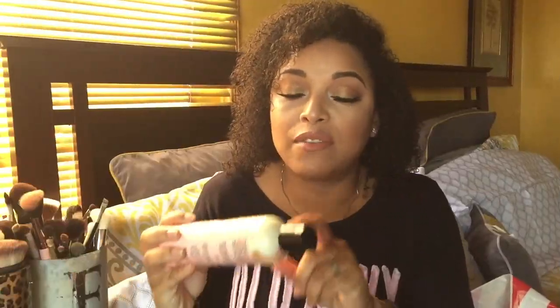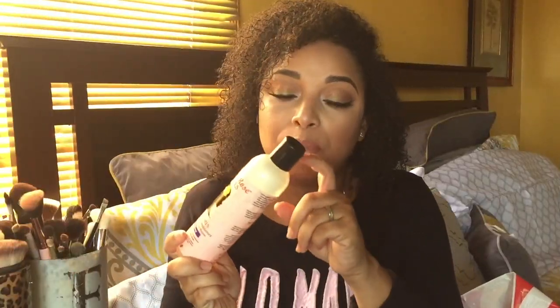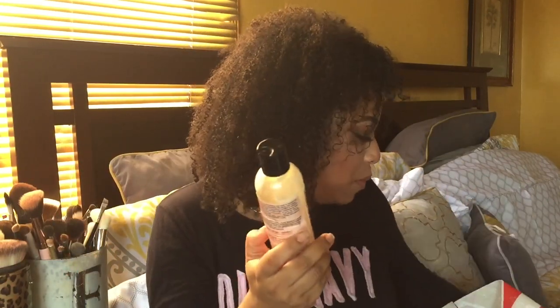You know what I need? What I've started doing with these is putting water in here and then pouring this in my spray bottle and using it like a leave-in conditioner. That's what I shall do. But we'll still consider both of these empties, because once this week is over, these will be gone.